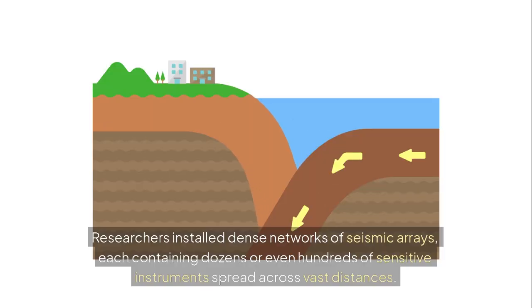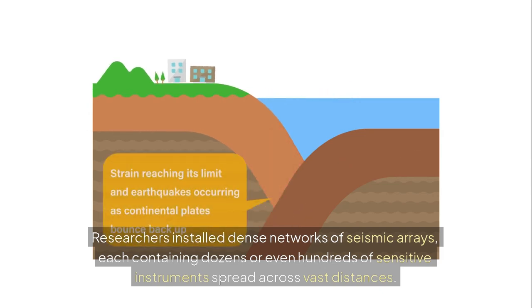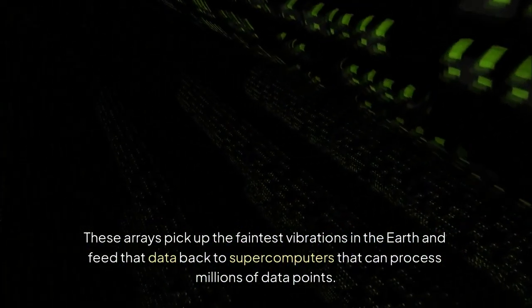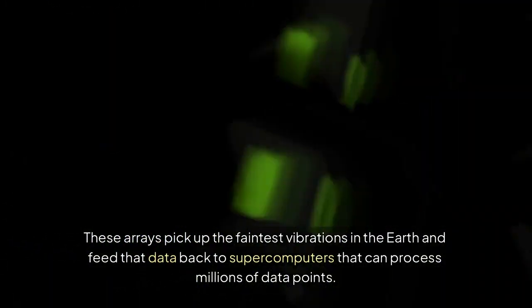Researchers installed dense networks of seismic arrays, each containing dozens or even hundreds of sensitive instruments spread across vast distances. These arrays pick up the faintest vibrations in the Earth and feed that data back to supercomputers that can process millions of data points.